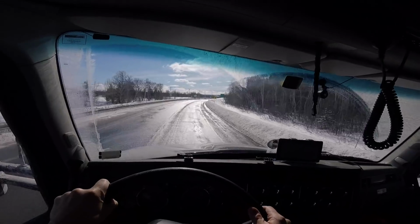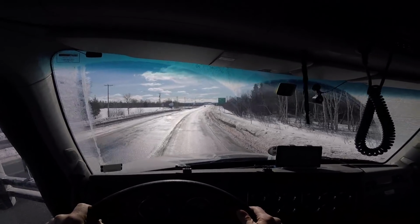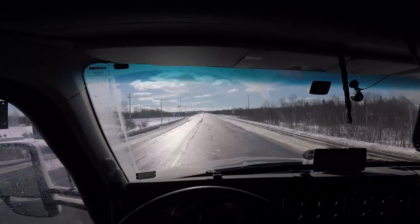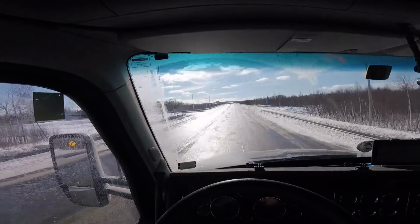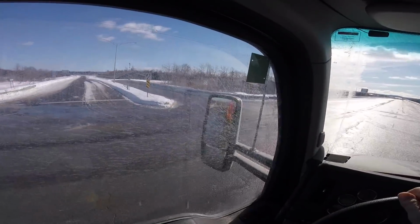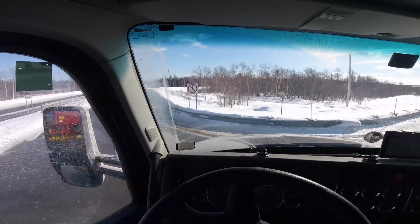Wait, I thought I was... Do I turn left here? Oh, okay. Yeah, Quebec, okay. And when they say Quebec, by the way, here, or Quebec. Hold on, because I just see that this is very kind of like a scary situation here.